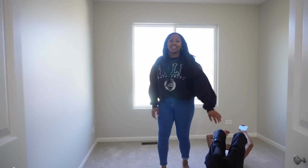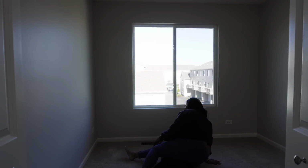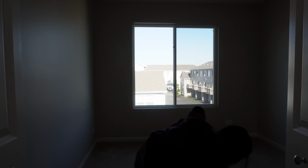Our first fight in the new house. No! Get off me! No! I just got out of a headlock. Yes. We're gonna have fuzzies all over us.